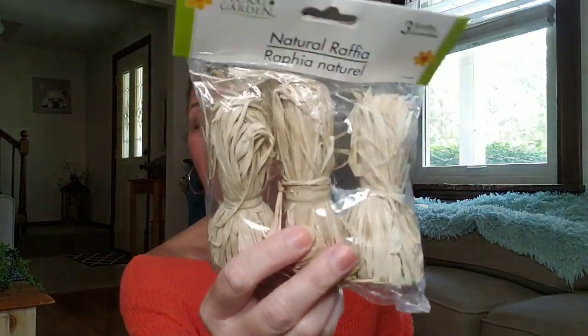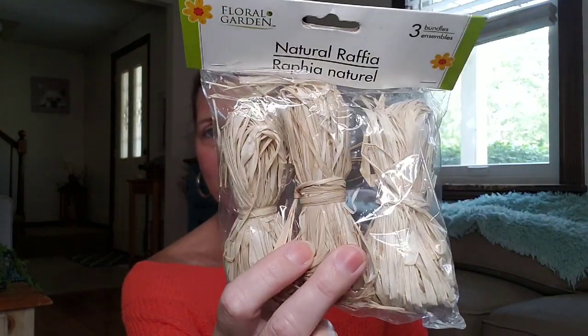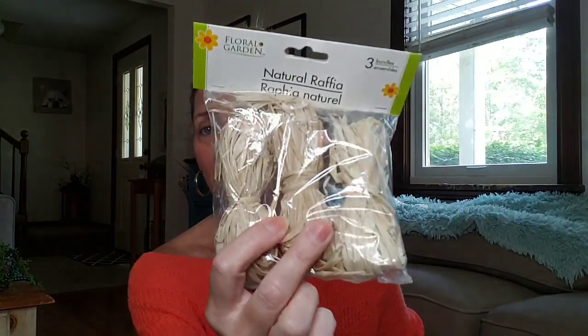I bought some of this Floral Garden Natural, I don't even know how to say it, Raffia. I know I'm mispronouncing it. But I'm going to use this for one of my DIYs I've been working on for like eternity. Who knows when I'm ever going to get them done. But I went ahead and grabbed these. Now, I didn't realize they have a darker taupe color, and then they have this tan, and then they have a purple and a peach. I did not know that. So that is everything that I bought at my Dollar Tree.